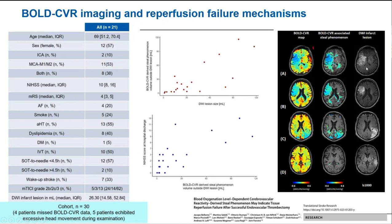And this is the DWI volume. And what you can appreciate is what we show a bit here, is that this spatial agreement obviously is only partially of the DWI lesions. So we see a lot of steal outside the DWI lesions, or no steal where the DWI lesion is. This could be a reversible phenomenon, right? We also know that DWI lesions may be reversible over time after successful thrombectomy. This is all done at baseline, obviously. This is done within 72 hours, so that also may explain a bit of the mismatch.